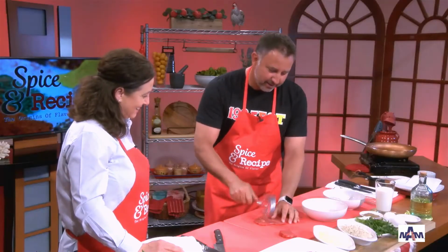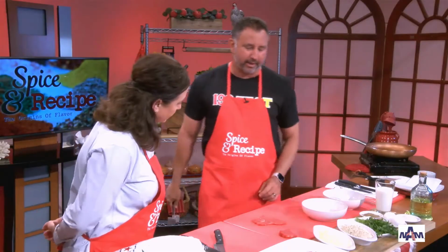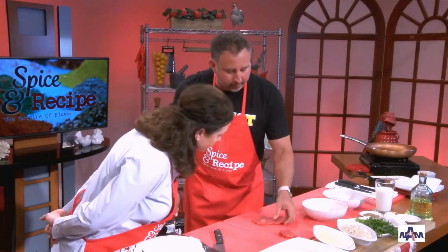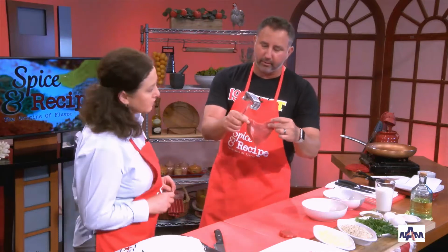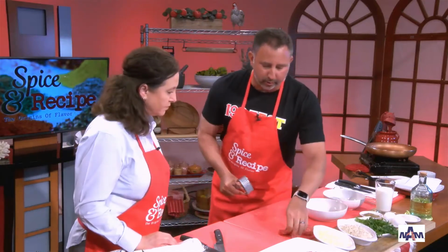Okay. So this is about right, just like that. See how thin that is? Very thin. You can almost see through it. Sorry, I pulled it out of the frame, but you can kind of almost see through it, but not really. Okay. So I'm gonna do the other one real quick.